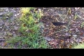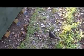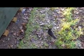He's down on the allotment and I've just noticed this blackbird who's literally 3 feet from me, not bothered by me at all. He's been busy rifling through the leaves looking for insects. And I've only literally just got here, I haven't even opened the shed yet, so I thought I'd capture this little bit of video and then do my allotment update in a moment.